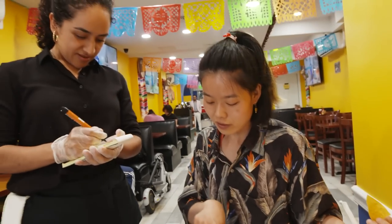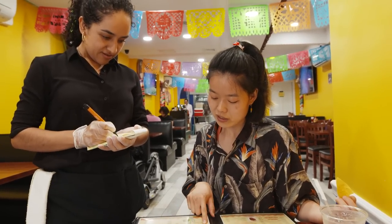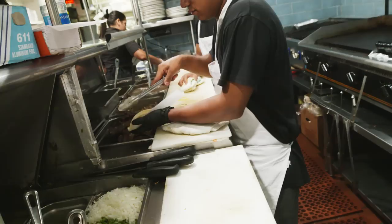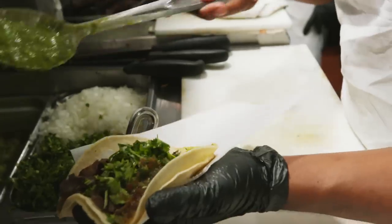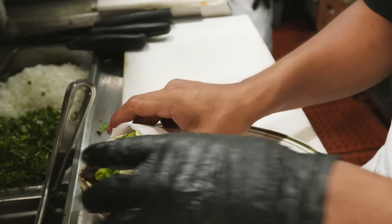The carne asada, okay. The vegetariano, okay. And the oreja. Do you want everything on it? Spicy, onion, cilantro? Everything. Okay. We're doing the first item, the carne asada. It is my favorite carne asada I've ever eaten. There is just something about the fire, the smoke, the drama that goes into the beef. It's just imbued with meaning.